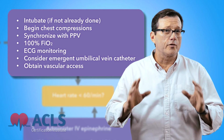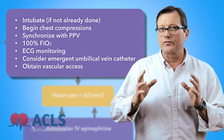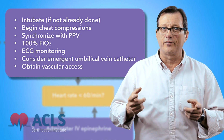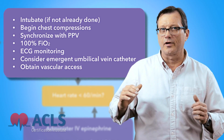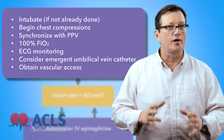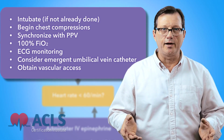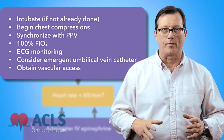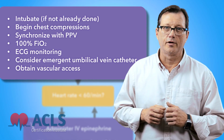Now remember, when we first started bagging this infant, we were doing it with room air. Once we're starting chest compressions, we're going to increase that FiO2 straight to 100%. We'll talk about how to measure pulse oximetry in a moment, but if we're resuscitating this child, that's done with 100% FiO2. So initially, just providing oxygen or bagging, start with room air. If you're doing chest compressions, now we're going to bump it right up to 100% FiO2.